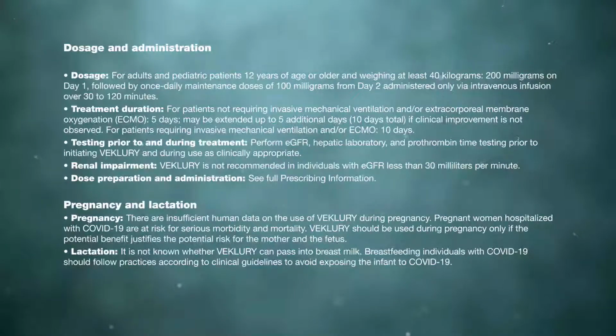Perform eGFR, hepatic laboratory and prothrombin time testing prior to initiating Veklury and during use as clinically appropriate. Veklury is not recommended in individuals with renal impairment, eGFR less than 30 milliliters per minute. See full prescribing information for dose preparation and administration.